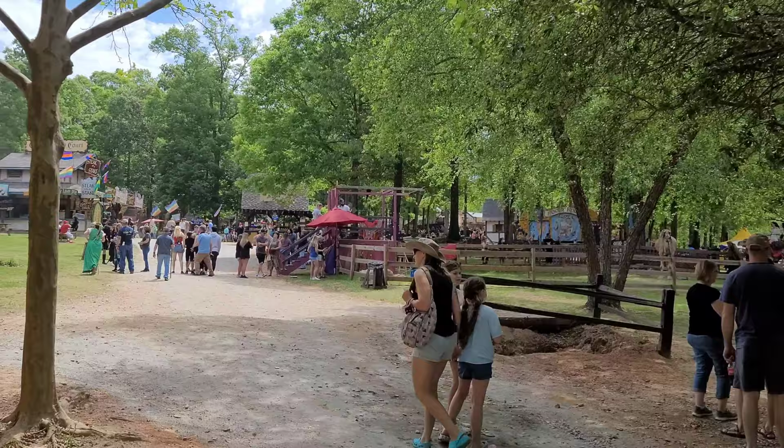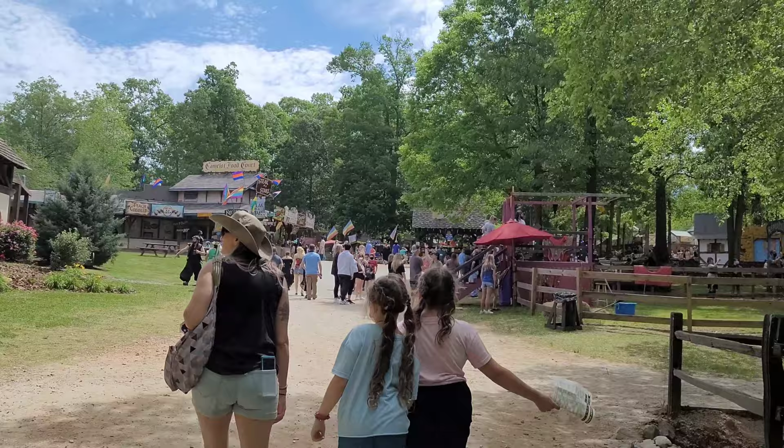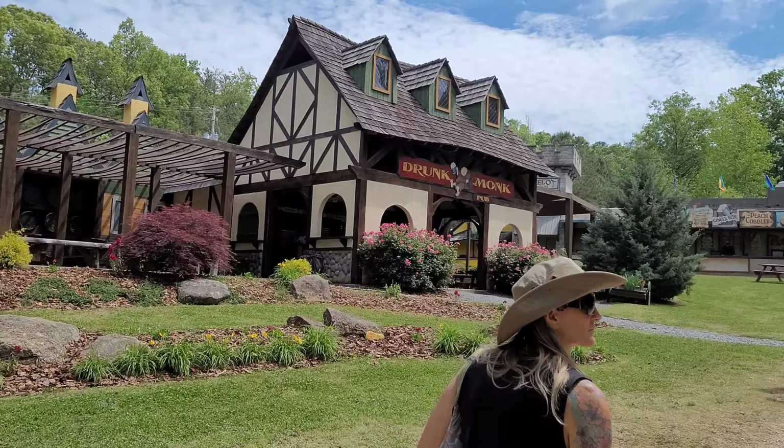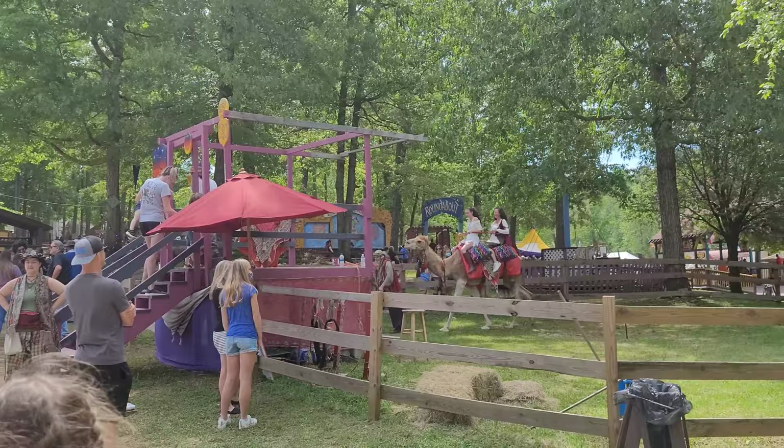And here's where the park starts to open up, as if it weren't already big enough. This is definitely a huge, huge, huge Renaissance Festival layout. Here's a pub where you can actually go in there and get your beer. I imagine at 12:30 that's gonna be packed. Right across you've got camel rides.